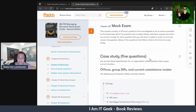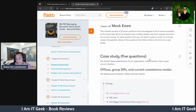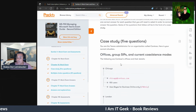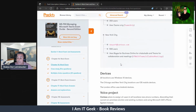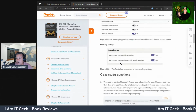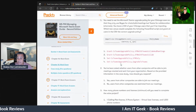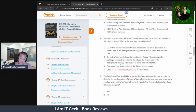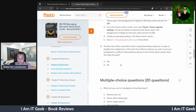We didn't do case studies. We did very single answer sort of questions in mine and Victor's book. And I think the other books that I've seen did very similar, but these case studies are really good because they're very similar to what you're going to get in the Microsoft exam. So I do really like the case studies. I think that's a really nice touch, and so important for people to test themselves on.